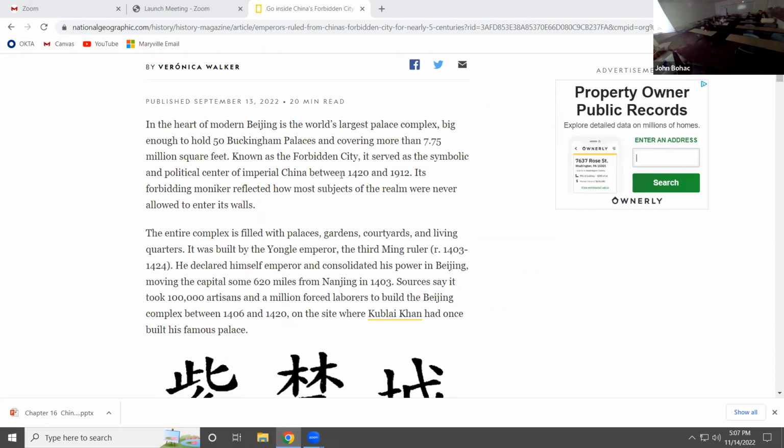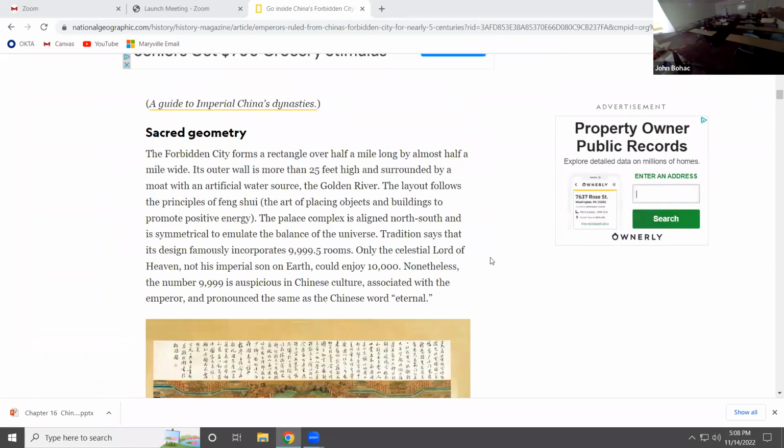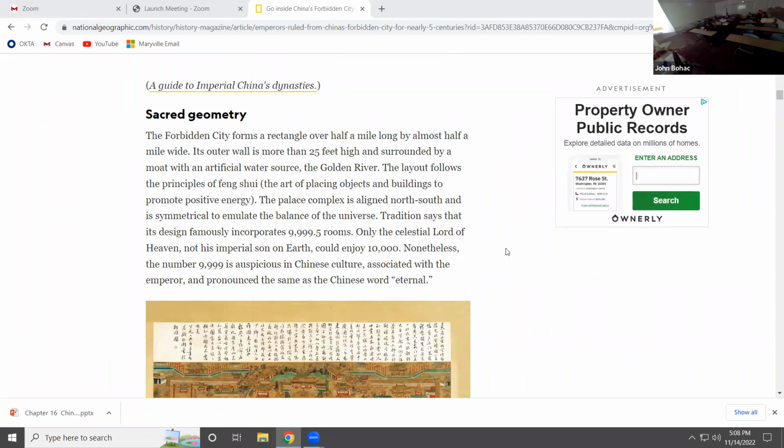As it says here, it was built in 1420. This is one of the points I wanted to make. We've talked about this idea at a number of points: sacred geometry. Certainly the Greeks basically invented geometry as we know it here in the West, but it was a mathematical principle, a mathematical discipline, in a lot of other places around the world.